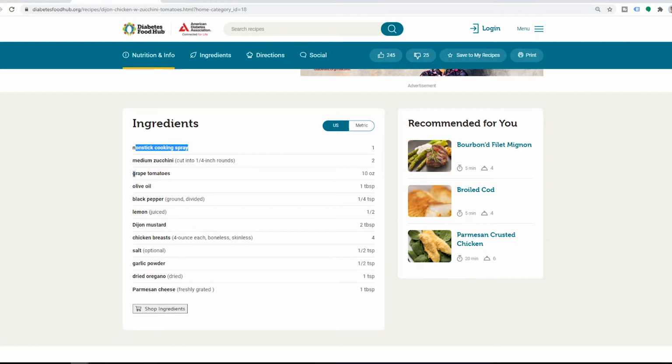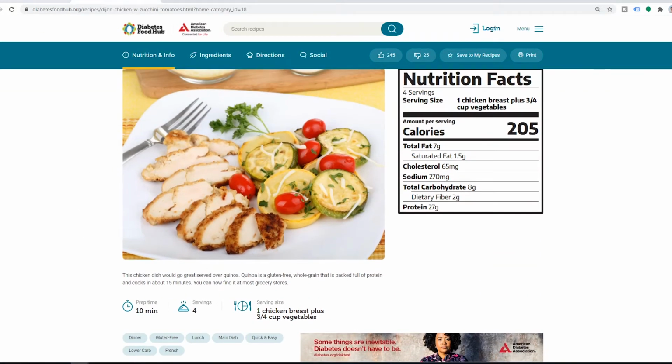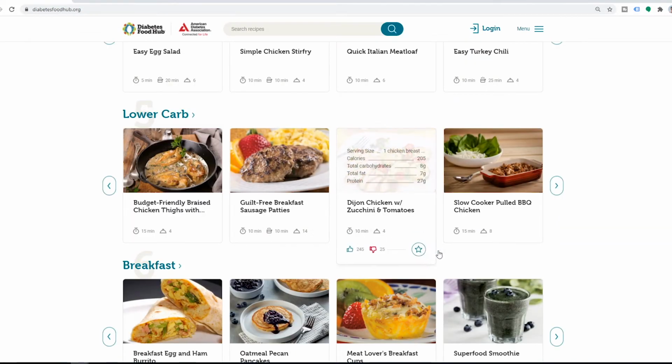I'm not sure where, grape tomatoes, that's probably where all the carbs are coming from, so you could probably remove the tomatoes and add some more fat to this dish as well. And again, same suggestions as for the previous dish. Maybe some melted butter.